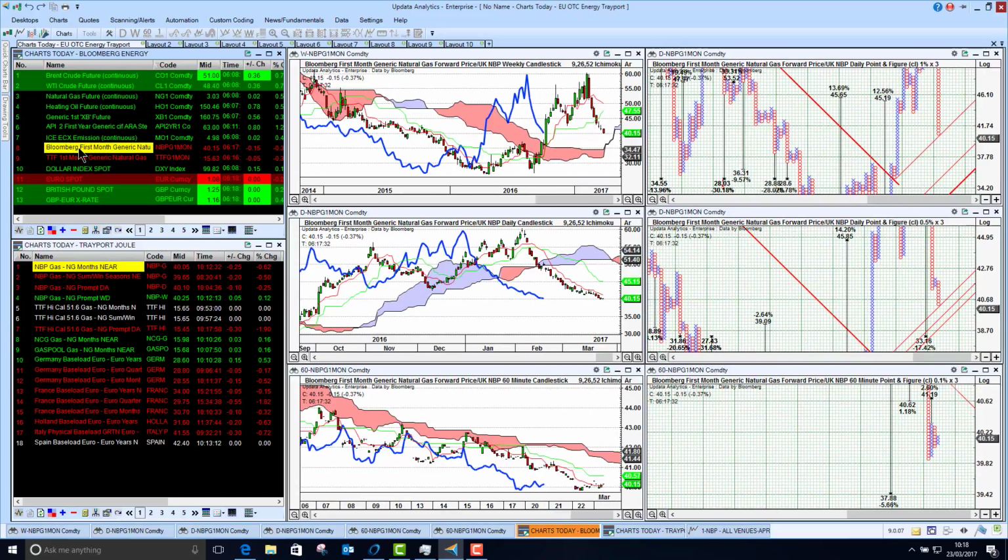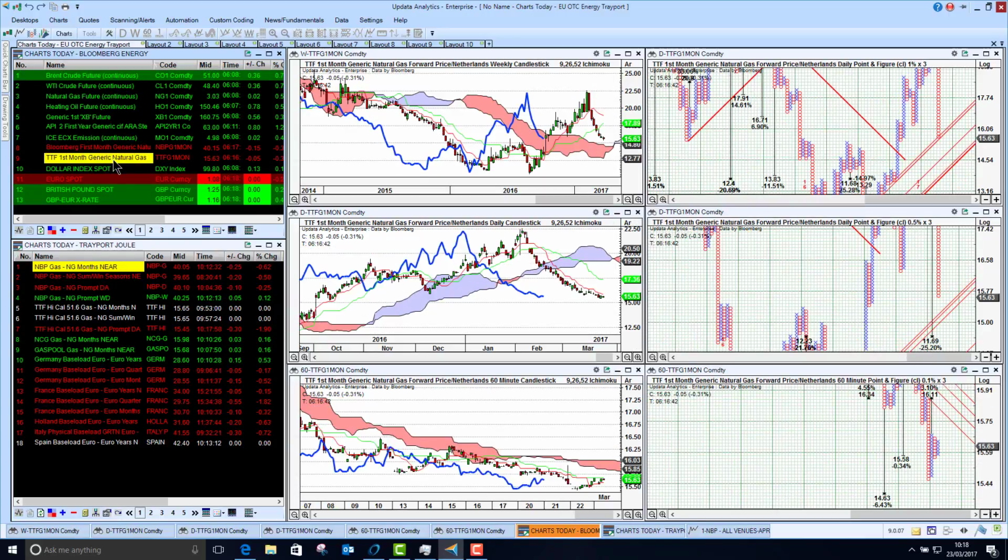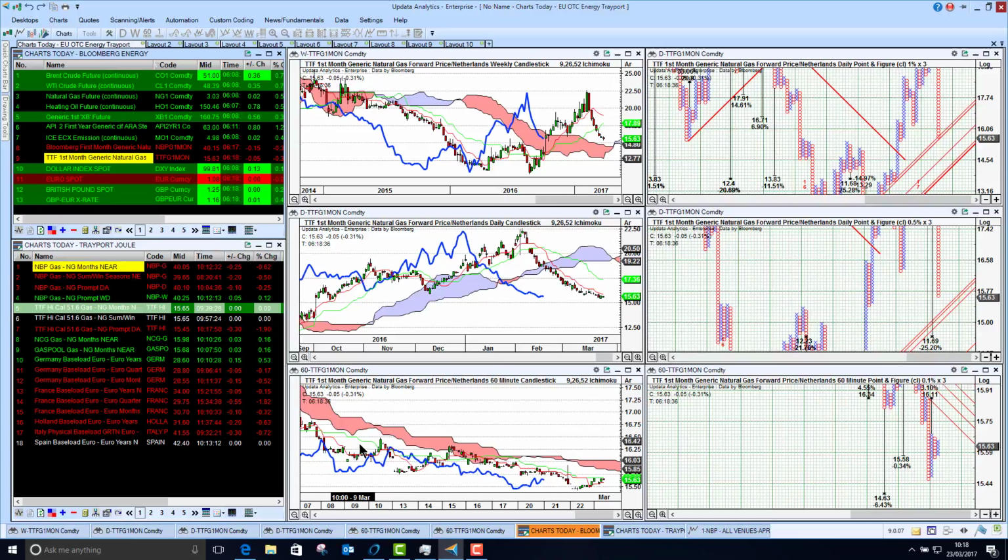Looking at the exchange traded NBP on ICE, we see here on the front month contract that we are bearish below the cloud on the medium and long term charts. We've got a 17% downside and a 5% downside on the short term. And TTF, similar picture, 25% downside to 11 euro 69. So looking pretty bearish, just falling away very strongly in recent weeks, and we see that here below the cloud, so no signs of any recovery there.